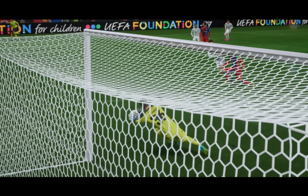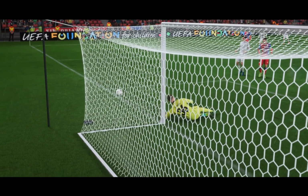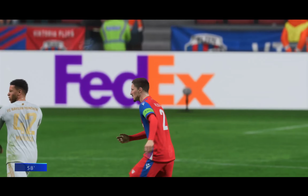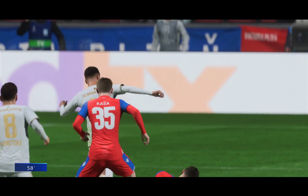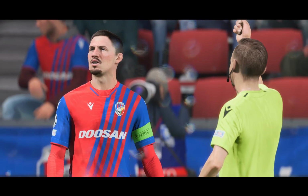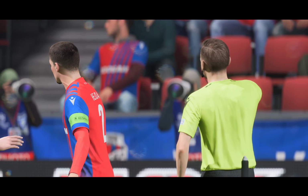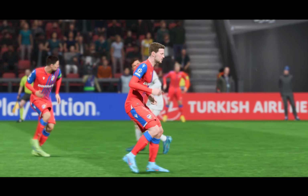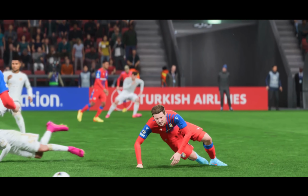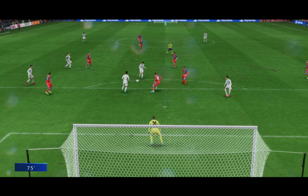So Bayern get ready for their set-piece routine, hoping to increase their lead. Now, who can he play it to? Well, he's gone into the book. Well, he was late and he deserved a booking for that. Müller.